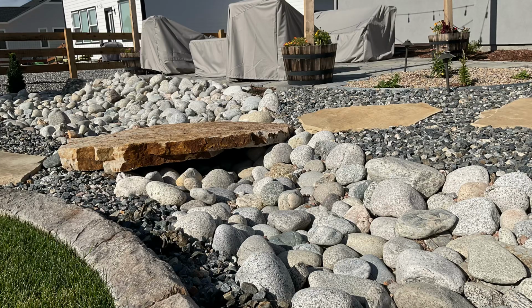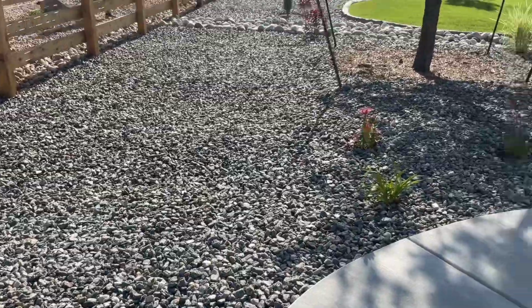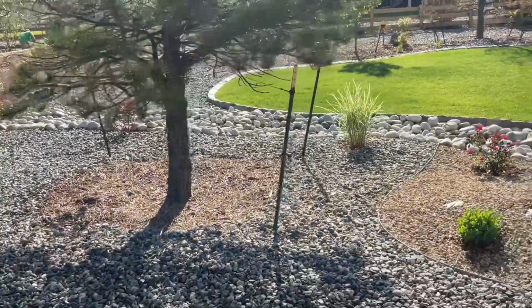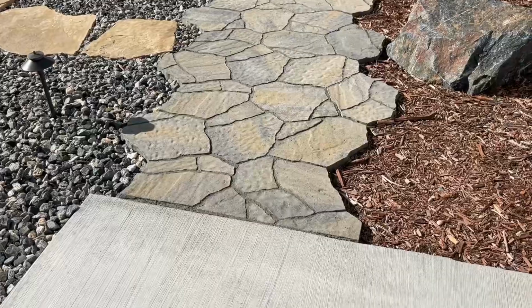Check out this project we did with ABC Landscaping. Wow. So ABC took this landscape from zero to wow. This was a brand new house, completely dirt.